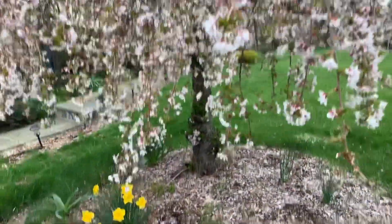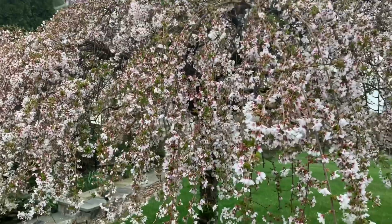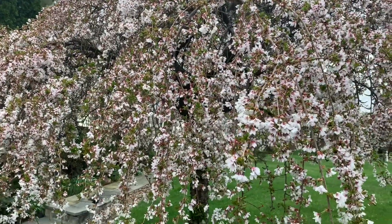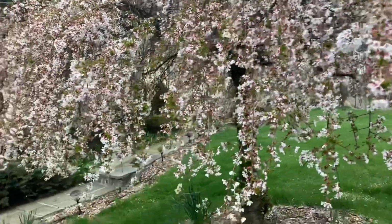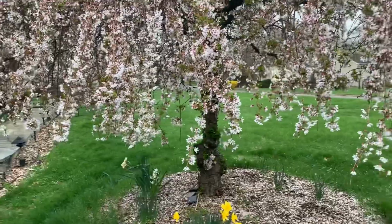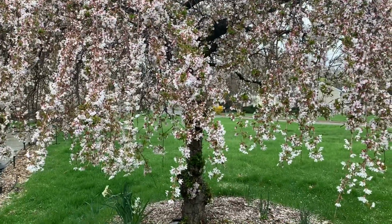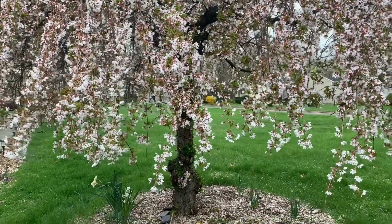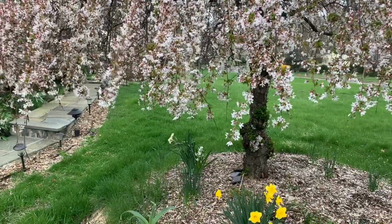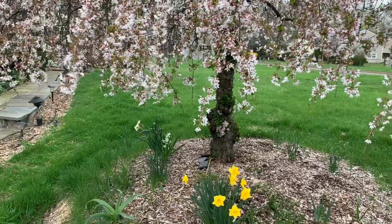This is my favorite plant here. My favorite flowering tree. It smells glorious. A little cherry blossom. And it is not in full bloom because it seems like every time it goes to full bloom we get a windstorm or lots of rain and the petals just fall off. You can see them falling like snowflakes, but it smells so good.